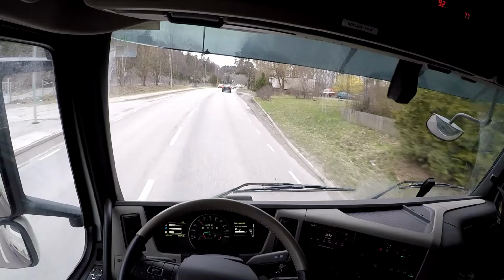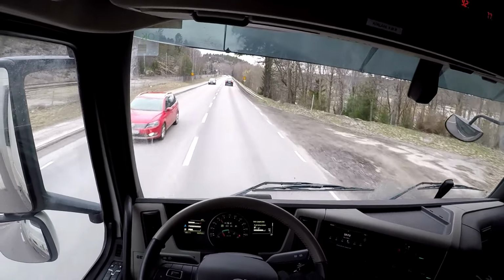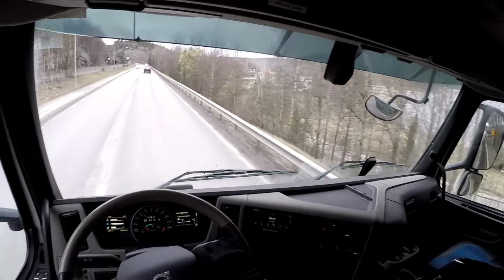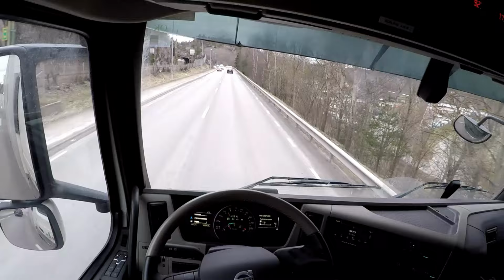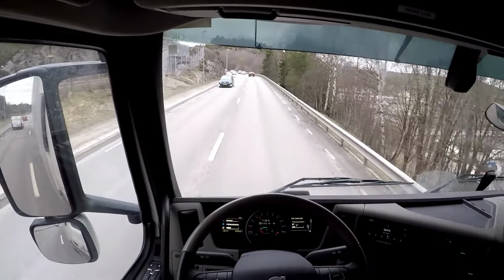Driving these new Volvos, they're so quiet, and I mean, I could just basically fall asleep in here. Smells so fresh. Nice, comfortable seat. I don't know, I really like it. But still, I kind of prefer the Scanias more.